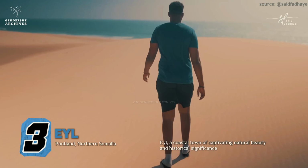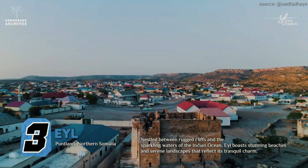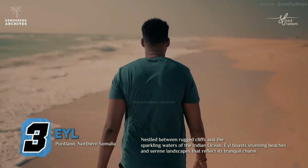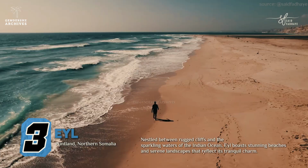Al, a coastal town of captivating natural beauty and historical significance. Nestled between rugged cliffs and the sparkling waters of the Indian Ocean, Al boasts stunning beaches and serene landscapes that reflect its tranquil charm.